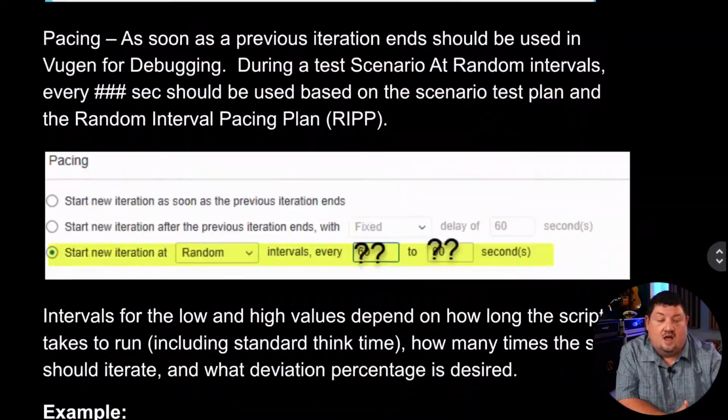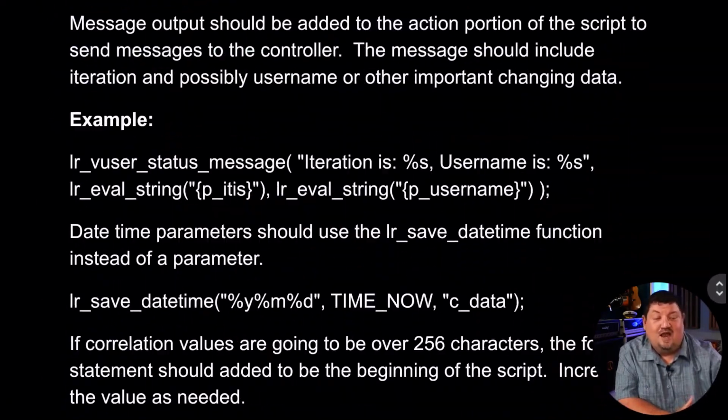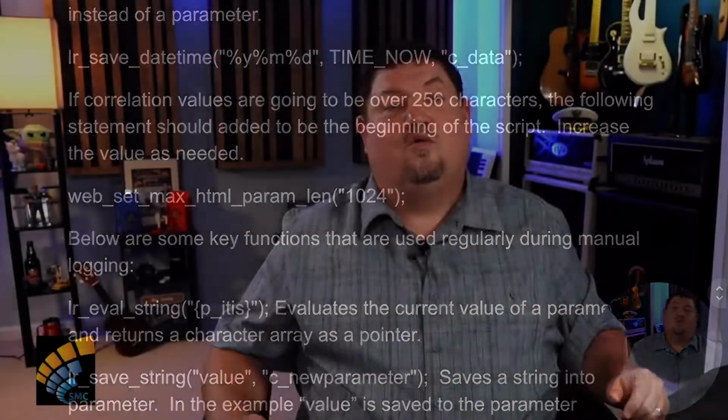We've got other information in here about how you treat think time, how you should set runtime settings in here. And I said I wasn't going to read the whole thing, and I'm in the middle of reading almost the whole thing to you. So I'm going to let you download that.